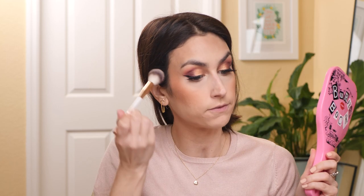This kind of reminds me of the Patrick Ta blush that I love so much, the Do We Know Her blush. That one's a little more like apricot. This one's more peach, but I feel pretty. Gorgeous.